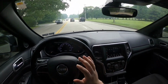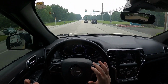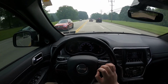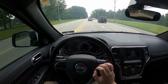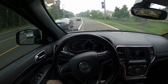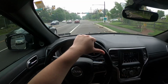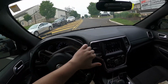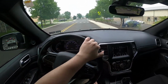It almost feels like you're driving a classic Jeep a little bit, but it has a nice refined modern feel in conjunction with that. Alright, well, I think I'll end the video in here. Pretty sure I talked about everything with this Jeep Grand Cherokee. Always a treat getting to drive these.